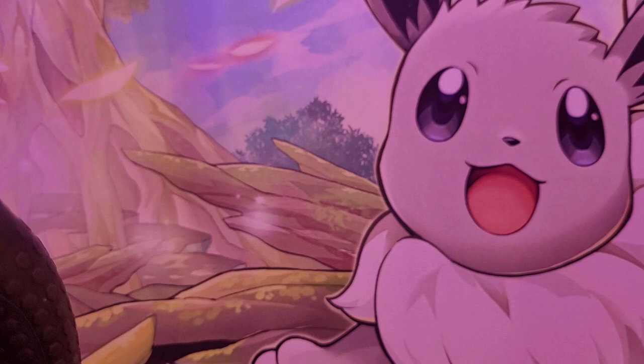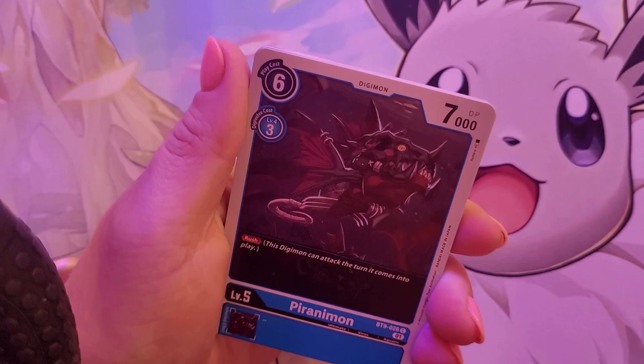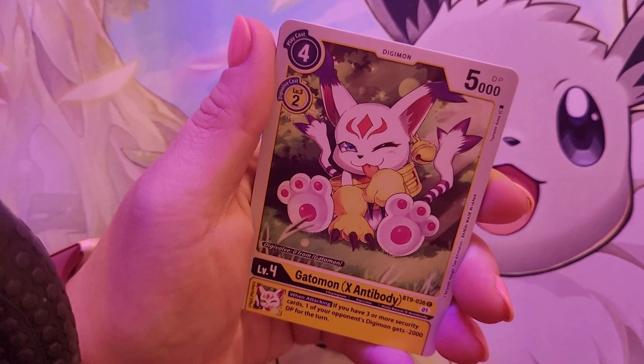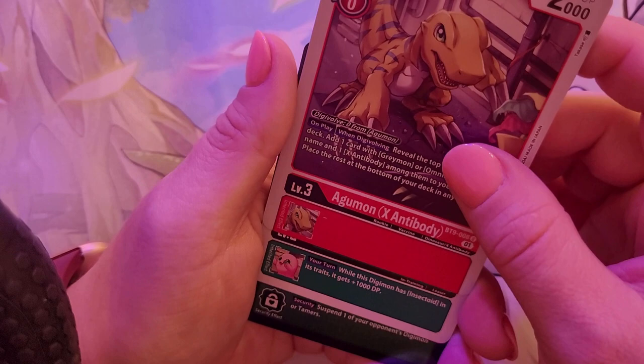Very good option card from black. Oh, look at the Salamon! That's cute. Piranimon. Singalopapon. Oh, nope. We're not going to try this one again. Atomagachimon. Like a Tamagotchi? Tesla Jellymon. Gotomon. Or Gatomon. Gato, just like gato, Spanish for cat. Oh. Drakomon. Agumon. Hey, it's not called Charizard. Classic. Charmander, yeah.